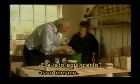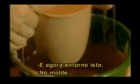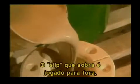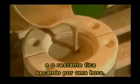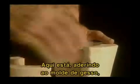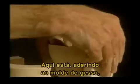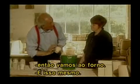And now that's in here, isn't it? Indeed. It needs well mixing up. Make sure it's a nice, smooth mixture. And I now pour this into the mould. The excess slip is then poured out and the remainder left to dry for an hour. Here it is, adhering to the side of the plaster of Paris. It indeed is a rather wonderful bell-shaped teacup. There we go. This very delicate object now has to be fired, so off to the kiln. Yes, indeed.